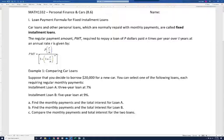But anyway, let's look at this formula here. It says loan payment formula for fixed installment loans. Car loans and other personal loans, which are normally repaid with monthly payments, are called fixed installment loans. The regular monthly payment amount, which we call the PMT, or repayment, required to repay a loan of P dollars paid N times per year over T years at an annual rate R is given by this formula here to figure out the payment. And it has all the same letters that we're used to working with.